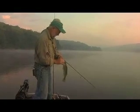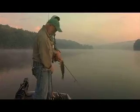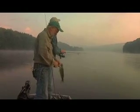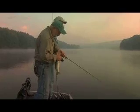Bob, I think it's important to mention that not many people are going to use a crankbait in a weed bed like this. And I think that's one of the reasons why we're having so much success. Everybody will come in here and try a spinnerbait or something like that, so this is probably something these fish really haven't seen too much.